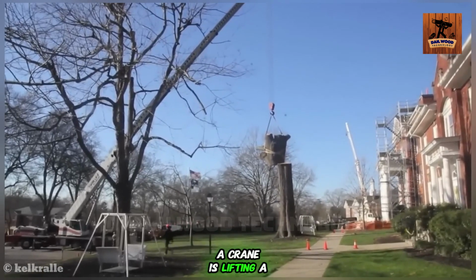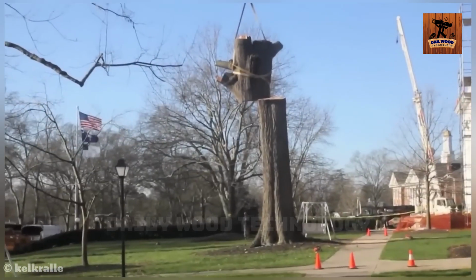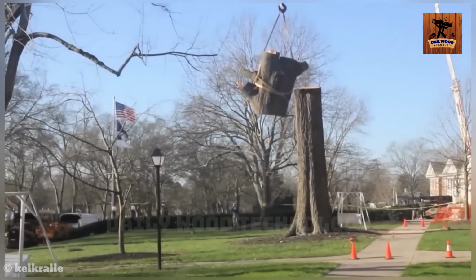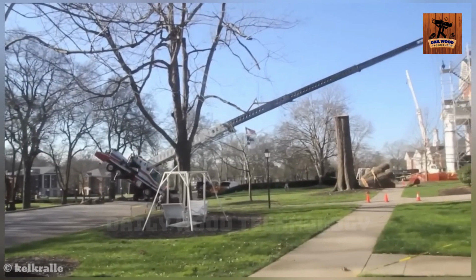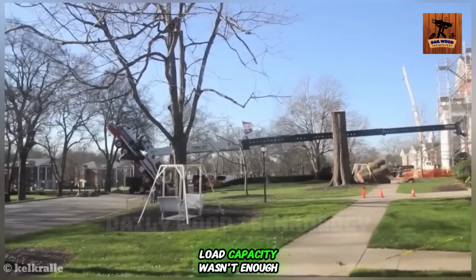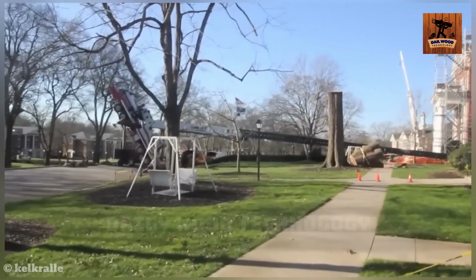A crane is lifting a massive log that was just cut down from high above. Oh my God, it seems like the crane's load capacity wasn't enough, and it immediately flipped over, tipping back.